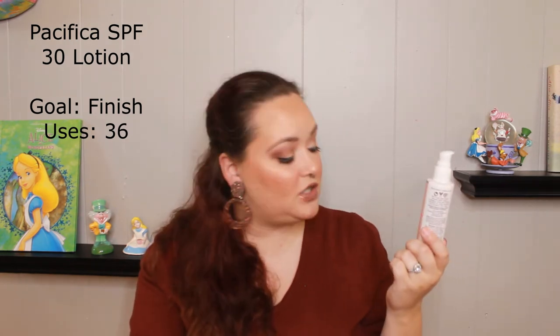Next, we have my Pacifica Everyday Lotion SPF 30. My goal is to finish this. I have used this a total of 36 times, and this month I have used it 6 times. I am really bad about putting SPF on.